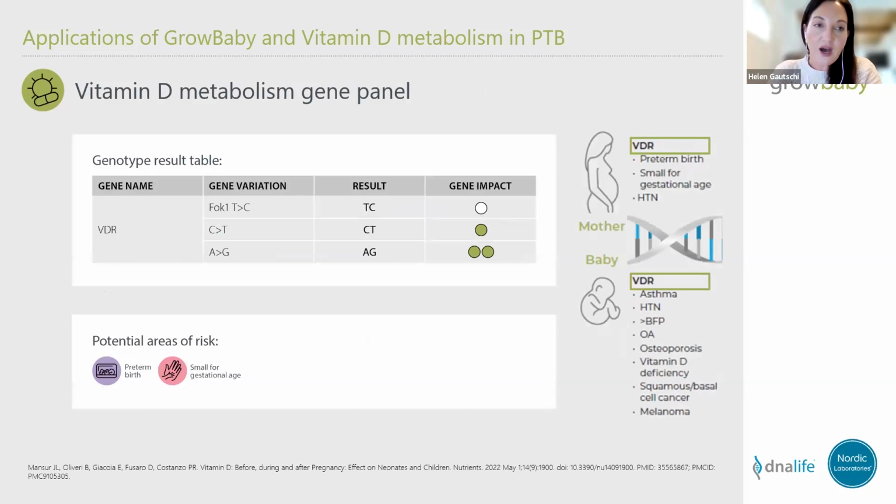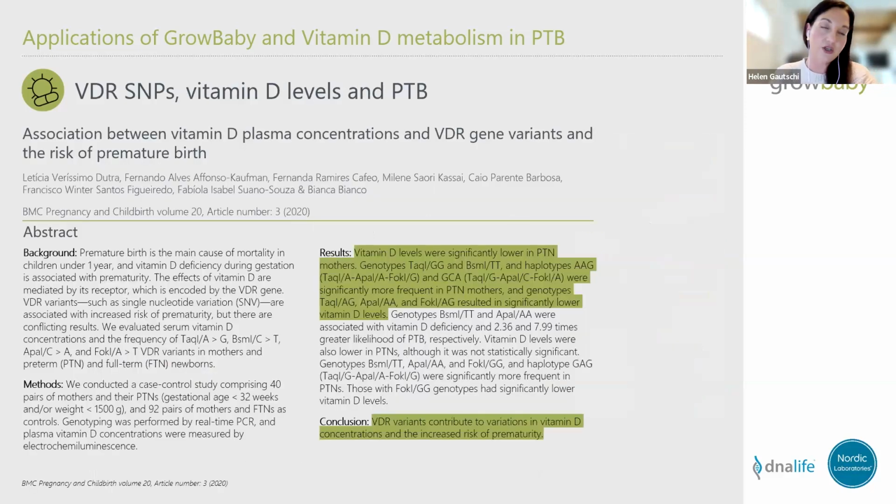These are the SNPs that we test for on the VDR receptor. If you carry the variant, you will see the impact factors coming up as either moderate or high, depending on how many variants you carry. Highlighting potential risk areas, there's the preterm birth risk, very strongly related to that, as well as small for gestational age. That's what you see immediately, but long term we can also see asthma, increased risk for osteoporosis in that child, vitamin D deficiency, and increased risk for certain cancers later on in that child as well. That's what we want to prevent, both preterm birth but also risks down the line, long-term disorders.